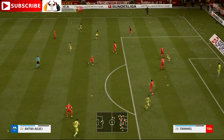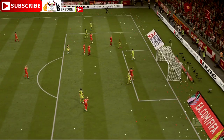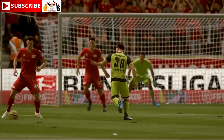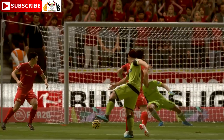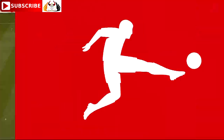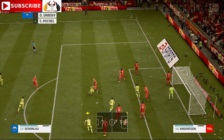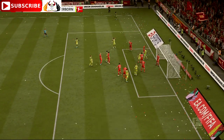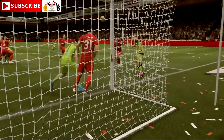Vasiliadis. Antwi Ajay. And he takes it on. Well, somehow the goalkeeper got to it. Over it comes. It had an invitation attached, but he couldn't avail himself of the opportunity. Well, just look at him. He thinks it's in just wide.